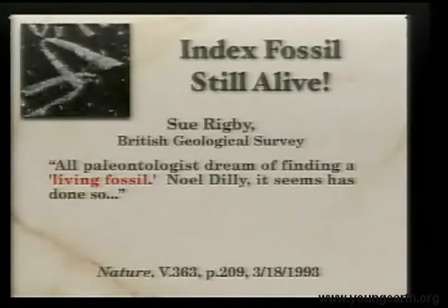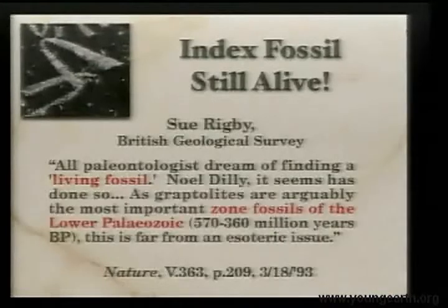Quoting from Nature, again of several years ago, this is not new knowledge, and you'll never see it in the textbook. All paleontologists dream of finding a living fossil. Noel Dilly seems to have done so. Graptolites are arguably the most important zone fossil of the lower Paleozoic. This is far from an esoteric issue. Supposed to be gone, hundreds of millions of years, still alive.